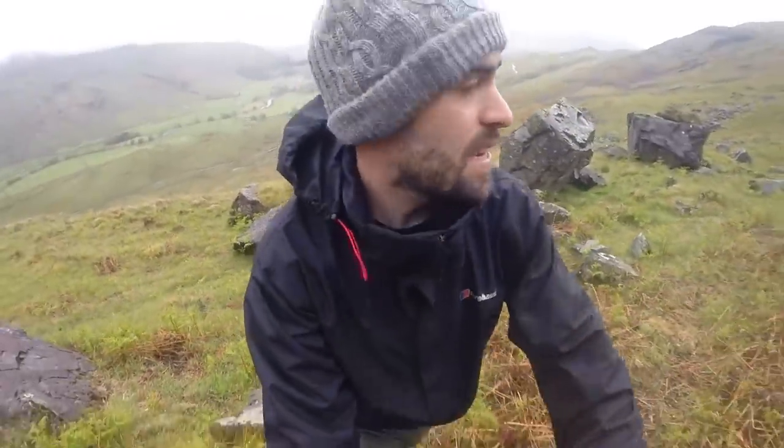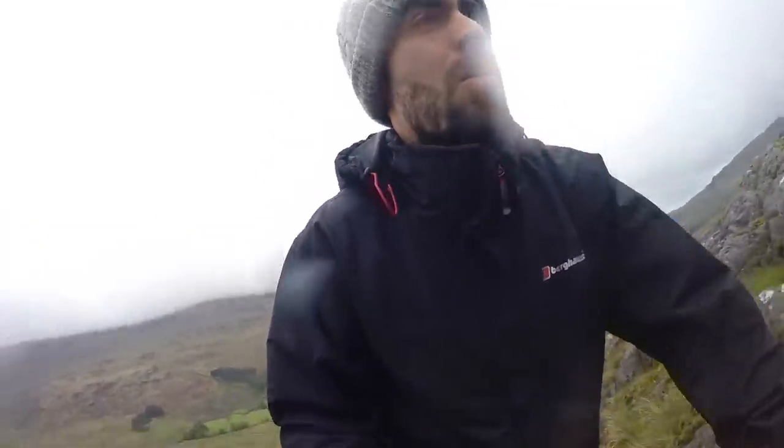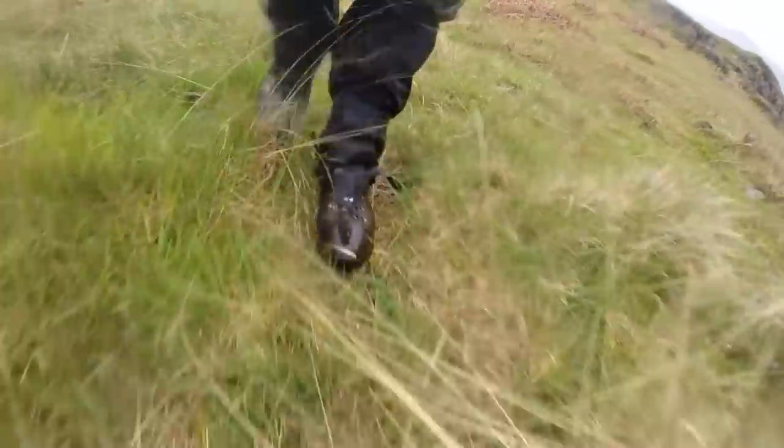Just trying to pick the routes that the sheep take, because they make a natural path up the hillside. Now it's getting steep. Come on. I've still got another 40 minutes left of my drive. Just thought I'd throw that little hill walk in there. And then I get to the base of the next mountain and got to climb it. And my knees are busted.